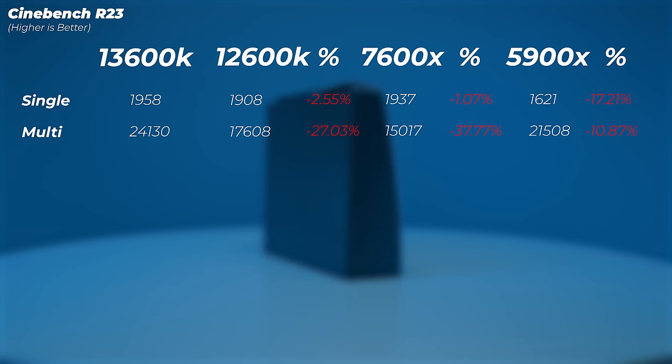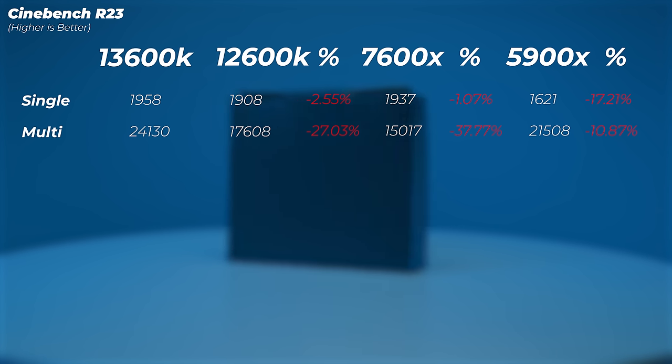It obviously makes sense. But interestingly, the 5900X is about 10.8% slower in the multi-core score and 17.1% slower in the single-core score. The Ryzen 7600X is pretty much neck and neck with the 13600K in terms of single-core performance, but averages about 1% slower.